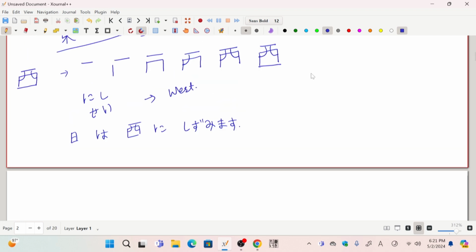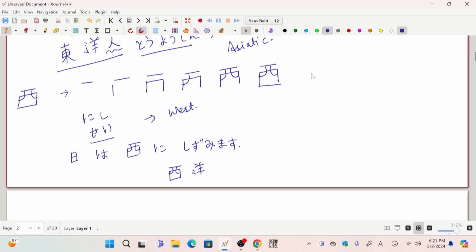Now if we make a combined vocabulary using sei, then it will be seiyo. Similarly, like we did toyojin, seiyojin will be westerners or Europeans. It is called seiyojin.